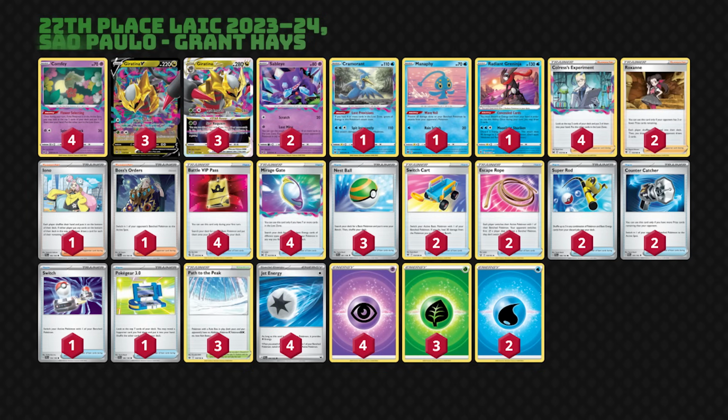which I can't stress enough how good Path to the Peak is, in my opinion, in this current format, especially with top players switching back to Charizard Pidgeot instead of Charizard Bibarel. The Charizard Pidgeot version of the deck is much weaker to Path to the Peak compared to the Bibarel version.